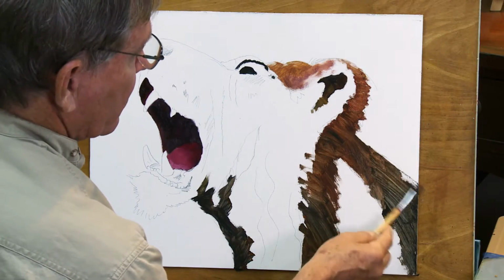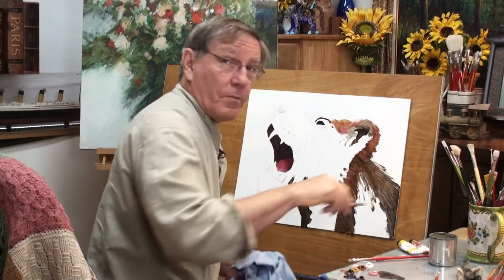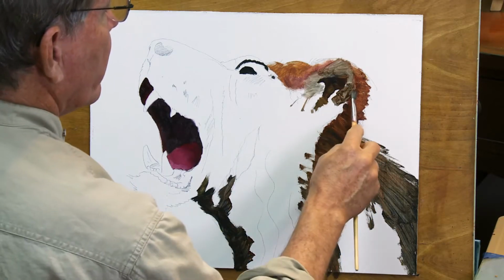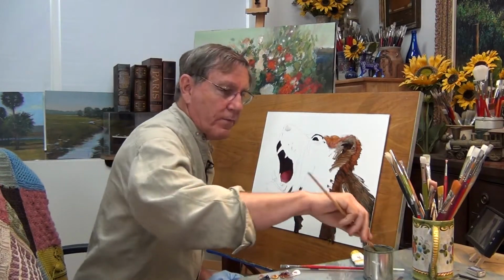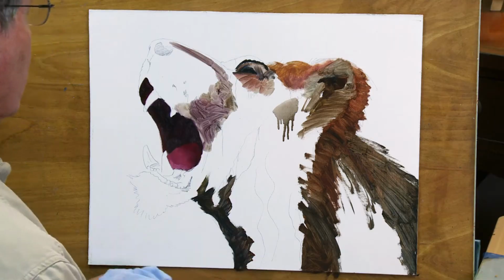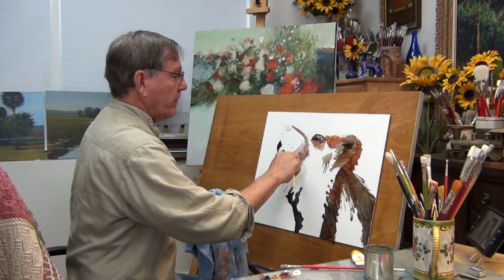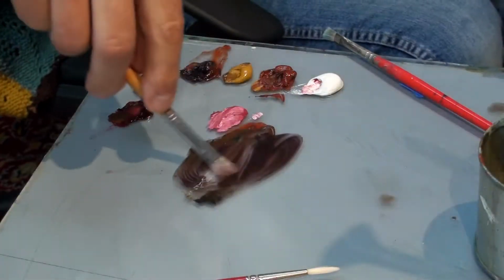In here I'm using the side of my brush. So I'll begin by just making a tonal painting of this, almost like watercolors. And I'll try and stay away from the white for as long as I can. If I get this too dark with this tonal color, all I have to do is wipe my brush off and pick up some of that paint to make it lighter.